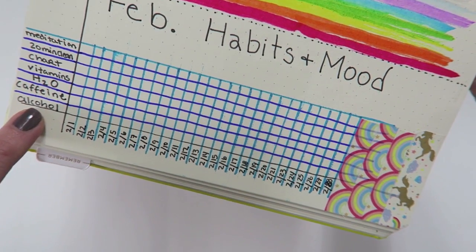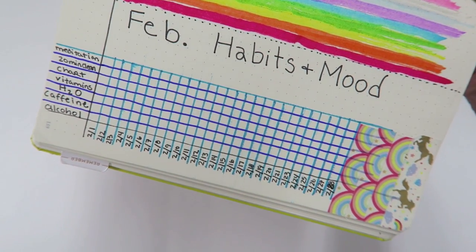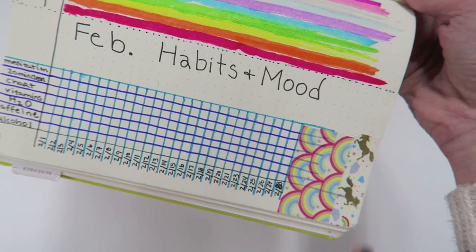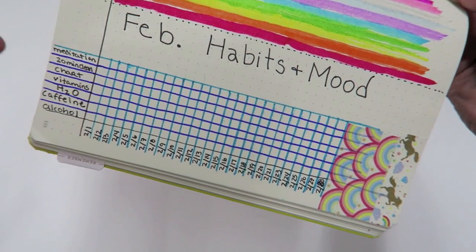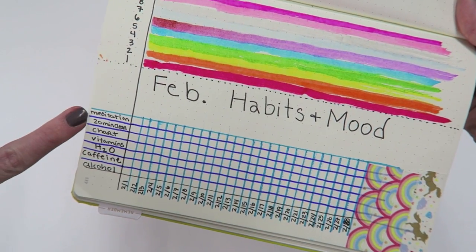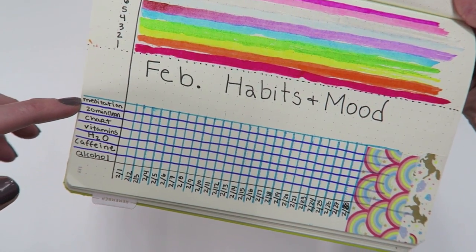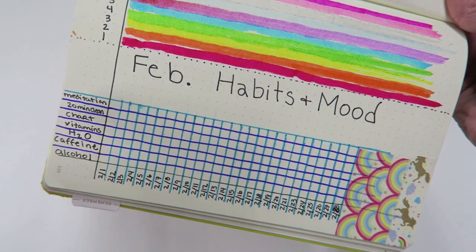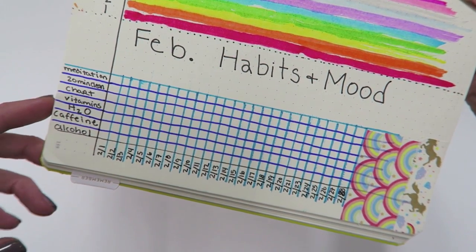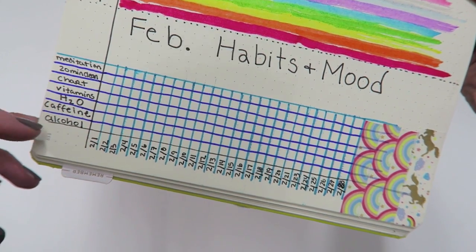I don't drink alcohol, but I have it on there maybe once in a while, like rarely ever I would have some wine, but I have it on here just in case I do have any in the month of February, and then I can mark that down and see if it has any correlation to what my mood is up here. So the things that I track for habits is meditation, a 20-minute cleanup, because I know that's important to me in my life, charting, my ovulation fertility tracker, taking my vitamins, being hydrated, caffeine, and alcohol.